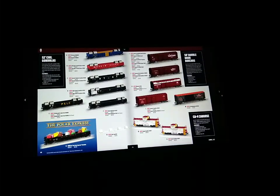They have the 52-inch coil gondolas. They have the Chessie System, Chicago South Shore, Detroit, Toledo, and Ironton, Elgin, Joliet, and Eastern, Elgin and Eastern, Pittsburgh and Lake Erie. And there's also the Polar Express 52-inch gondola. There's also some 50-inch double door box cars and CA4 cabooses.